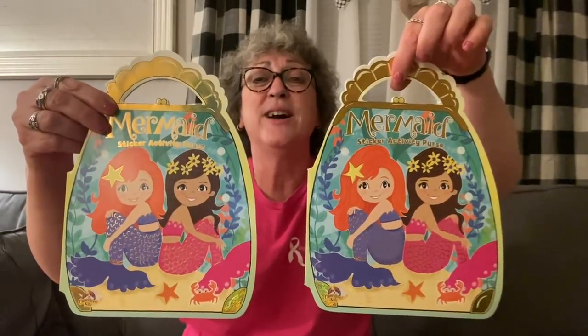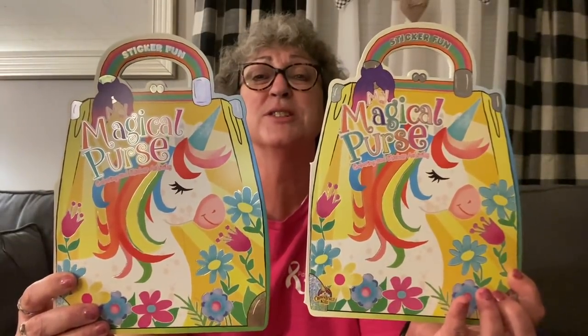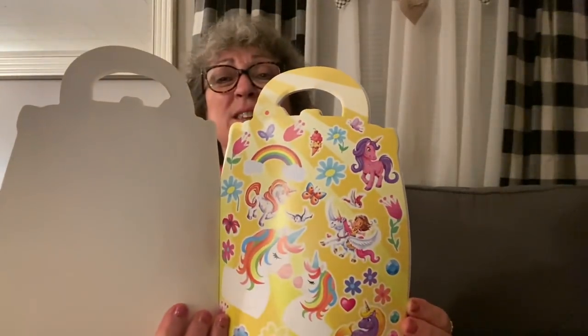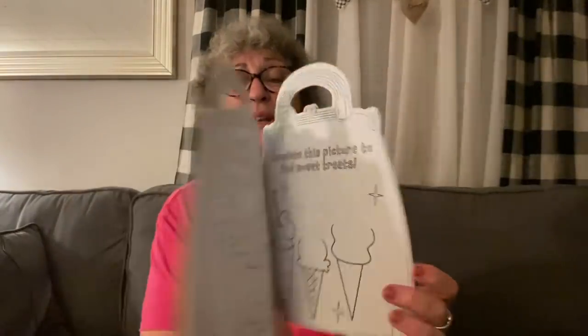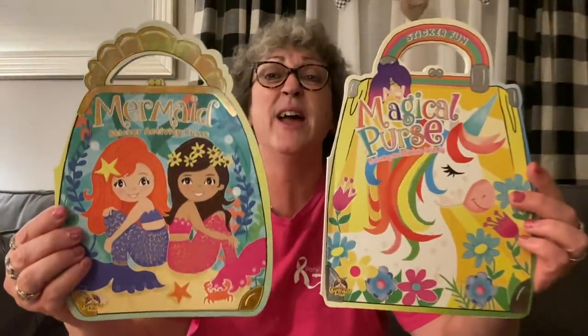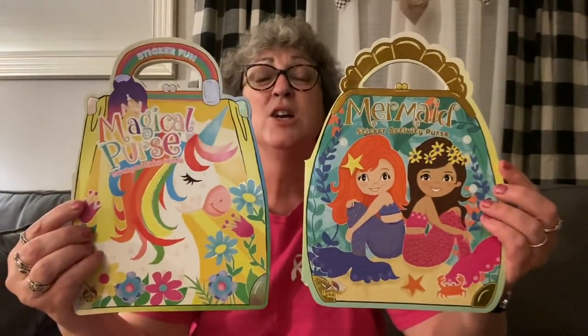So I got two mermaid ones, one for Madeline and one for Caroline, because Evie's a little for these. And then the unicorn magical purse, so cute. This one's got stickers on the inside as well. And then unicorn coloring and games and whatnot. So there are only two. These are the two that they have. I absolutely love trying to get the glare off there. Here we go. So cute.